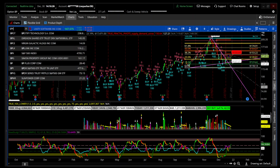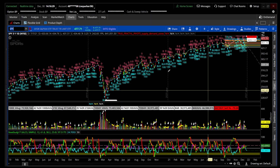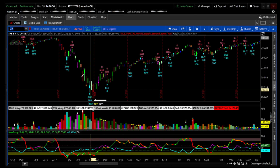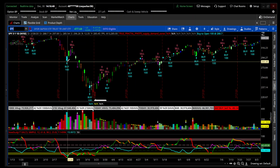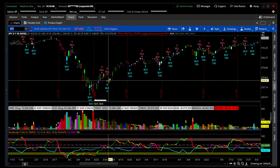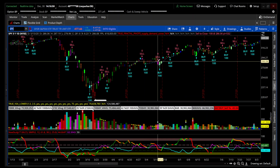And I said I was going to do the SPY, and yeah, it looks crazy. And this is when the pandemic, all this stuff happened. SPY just dropped out. Still gave you some good signals over here. Buy here, sell there. Buy here, sell there. Buy here, and it looks like sell on the same candle. That's weird. But buy here, sell here, buy here, sell here.